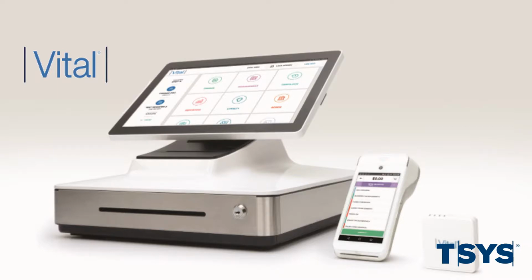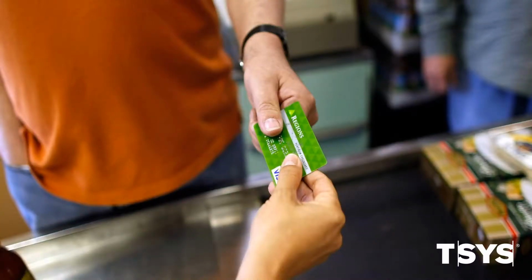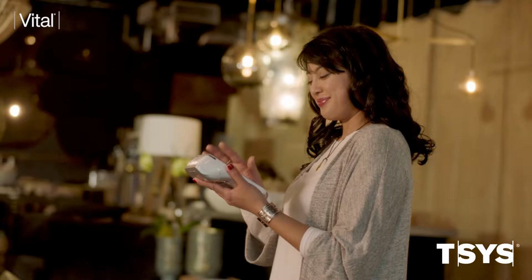As y'all probably know, we launched Vital in early 2019, so the Vital lineup is Vital Select, Vital Plus, Vital POS, and there's also a Vital Mobile thing too, which is kind of cool.